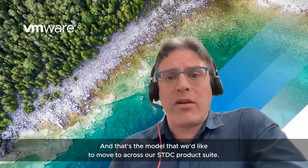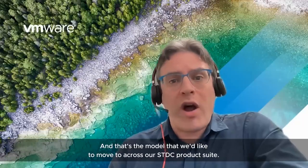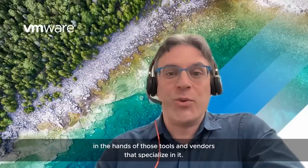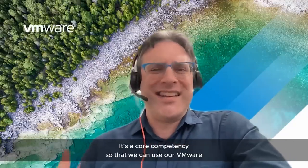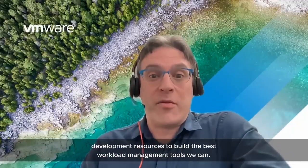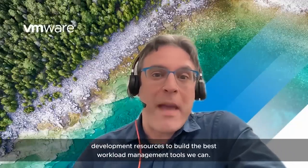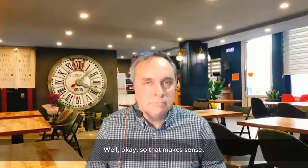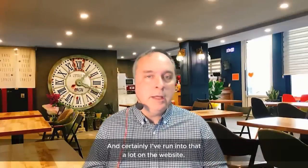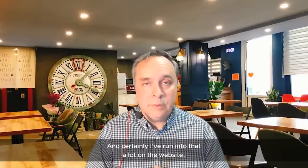And that's the model that we'd like to move to across our SDDC product suite. Let's put identity services in the hands of those tools and vendors that specialize in it. It's not our core competency, so that we can use our VMware development resources to build the best workload management tools we can. Mm-hmm. Well, okay, so that makes sense, and certainly I've run into that a lot on the web.